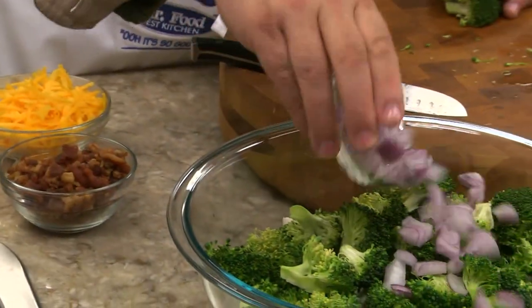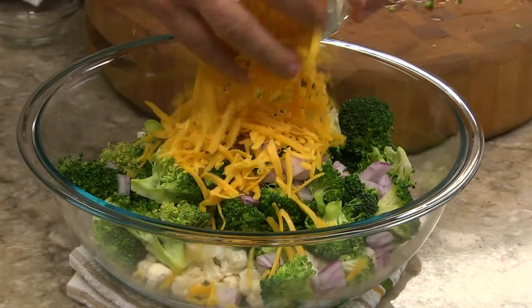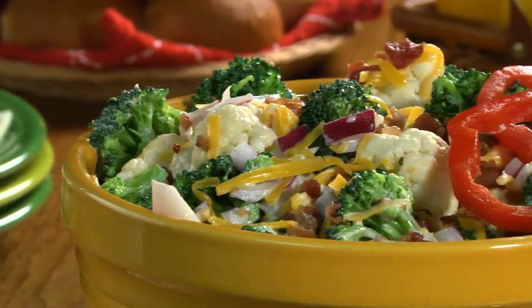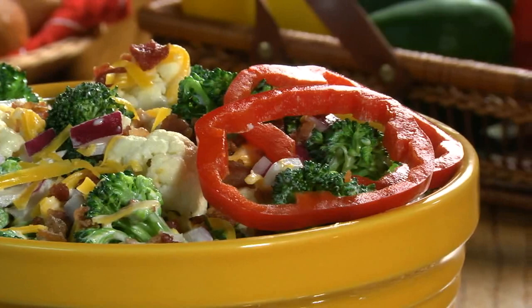To this, we add some chopped red onion, a bunch of shredded cheddar cheese, and some crumbled bacon. Now, all that's left to do is toss our dressing with this and pop it in the fridge. And whether you serve this with your favorite sandwich or as a side dish with mom's meatloaf, you can't miss.